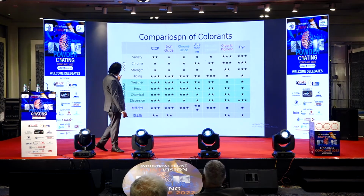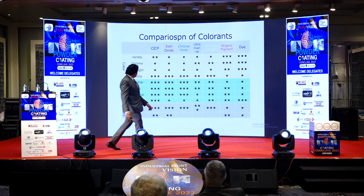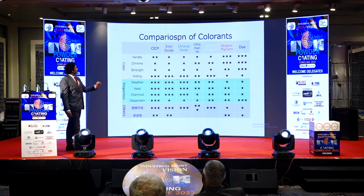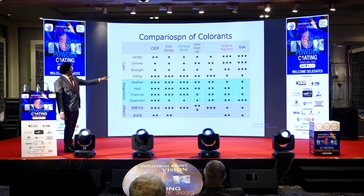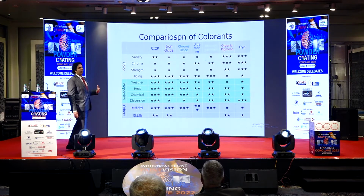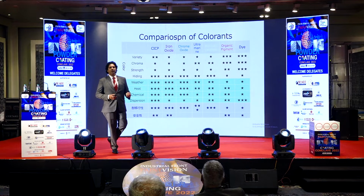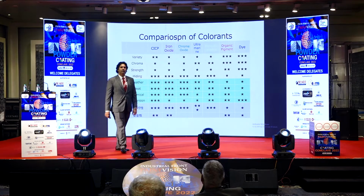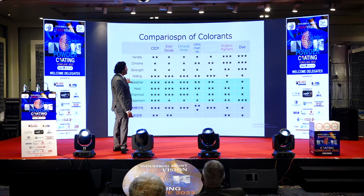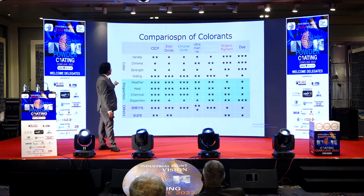Dispersion, that's a very important point to cover here. As you can see from the slide, it is only the dyes which have good dispersion and then CICP pigments. The rest, you need to put a lot of energy into. And while putting in energy, sometimes if the energy varies, there's probably a color variation. This is very easy to disperse. While you are milling it, with homogenization or milling the way you would be doing it, this is very, very easy to disperse.